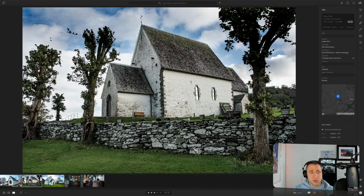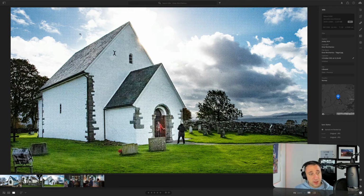This one, great composition, a lovely frame created by the two trees, the leading line with the wall, really nicely done. This one as well, a nice church placed in the right part of the photo with the sun poking behind it, a lovely capture.